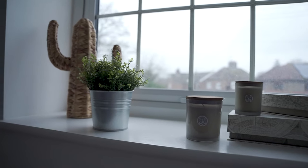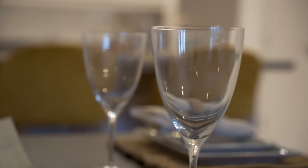Attention to detail is key with Martin Holmes, and at Green Park Mews, every detail of this development has been thought about meticulously.